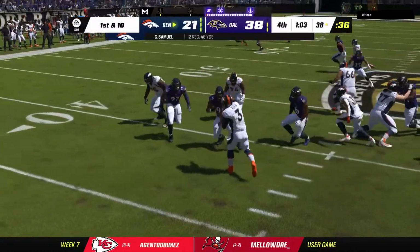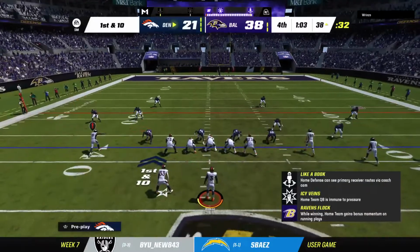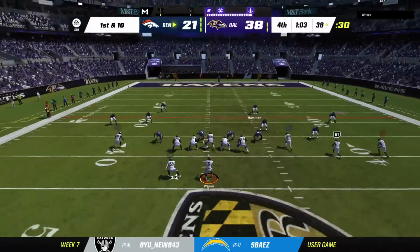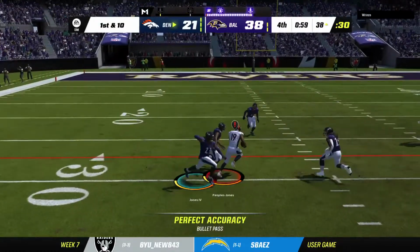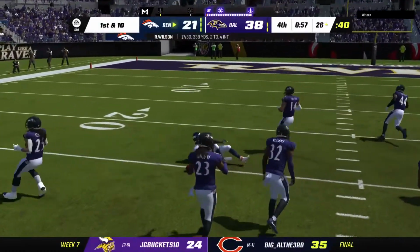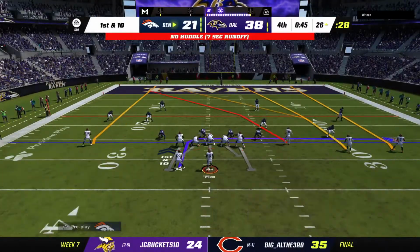Clock management definitely critical here if they want to get back in this game. Absolutely agreed. They have to up the tempo in this case, down a couple of scores. Want to make sure they have a chance to win this ball game. Meanwhile, Wilson's throw into the hands of Peoples-Jones, and he'll be marked down at about the 26-yard line.